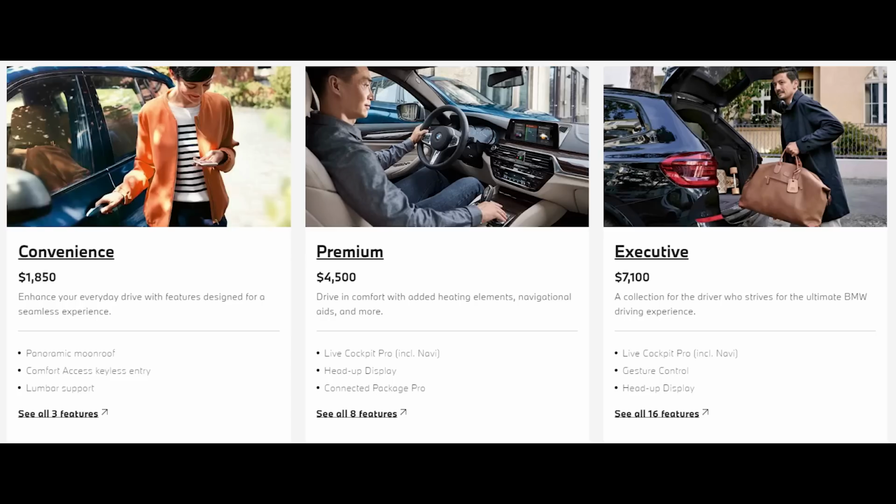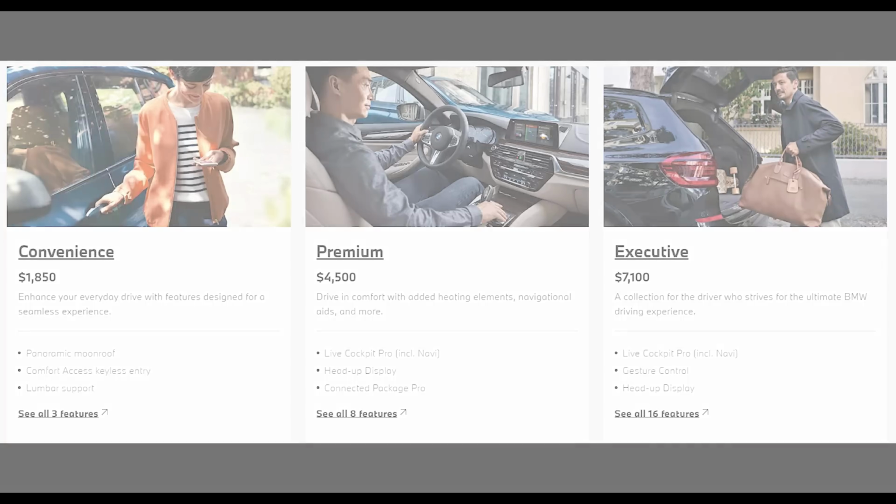As for features, you'll find them in one of three packages. For example, the panoramic moonroof and lumbar support is found in the convenience package. And if you move up to the premium package, which is included in the one I'm driving today, has heated front seats, heated steering wheel, live cockpit pro, heads-up display, along with everything else in the convenience package. And the executive package adds on even more, like gesture control for the infotainment screen, parking assistant plus, adaptive LED lights, auto high beam, ambient lighting inside, and even more.